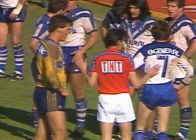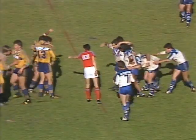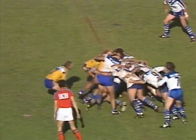But as commentators, you see something, you say, well, I'm definite there was a knock on there, and then you see it on the replay and you say, well, who did it come off? So, you know, how can you be a grandstand jockey on referees and think that you're right?